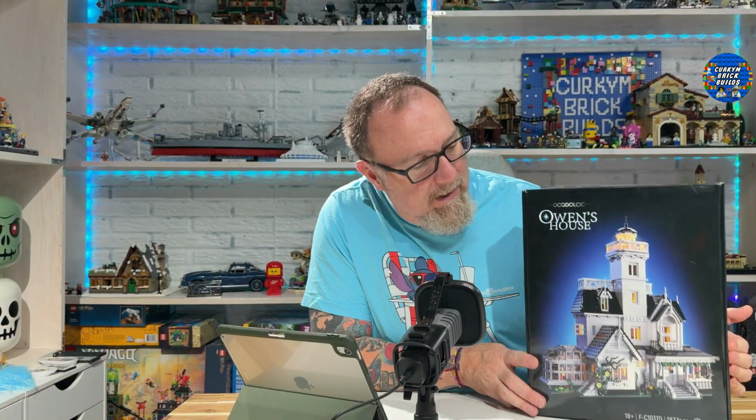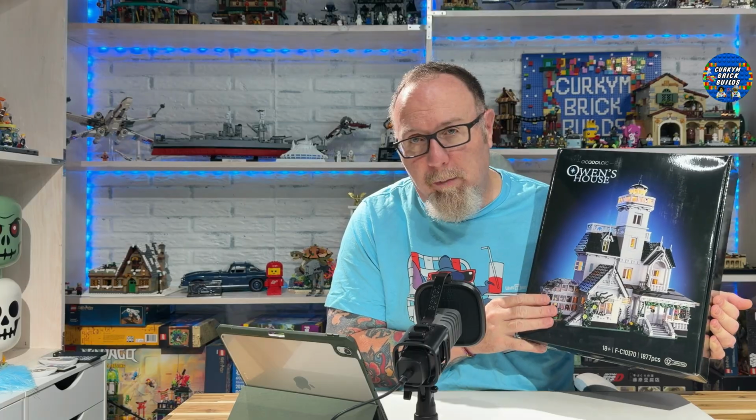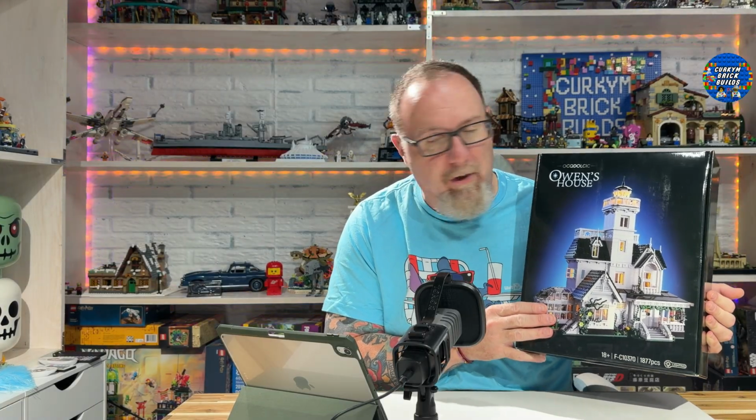1,877 pieces. I think it just looks absolutely fantastic. This is great architecture. And we will be building this and reviewing this in the future. So I don't want to give too much away about it. Kim told me also that they are currently making a sequel to that movie, Practical Magic 2. I looked up this house as well, and it's not a real house. It was actually built for the movie and then torn down immediately thereafter. I even read that Barbra Streisand fell in love with it and tried to buy it, but they wouldn't sell it to her.